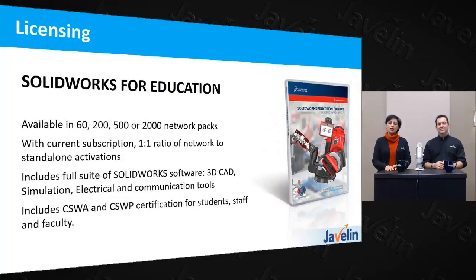SOLIDWORKS for Education is a multi-use product. It's available in 60, 200, 500, or 2,000 network packs. With your current subscription, there is a 1-to-1 ratio of the standalone activations and the network activations. So if you have a 200 license pack on the network, you also have 200 standalone activations for students, staff, and faculty. It does include the full suite of SOLIDWORKS products, starting with the 3D CAD, moving to simulation, the electrical design, and all of the communication tools, including My SOLIDWORKS for Students. In addition to all of this, you didn't think there could be more, but there is. There are the CSWA and CSWP certification exams, again, for students, staff, and faculty at no additional charge to you at the school.